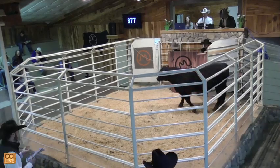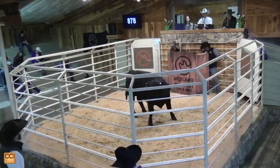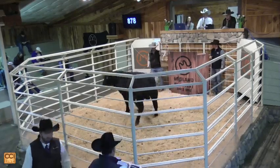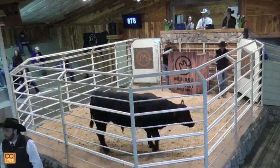533, 833, 878, all right here, Red Hawk, out of the Wrangler bred cow, a negative birth weight bull, all right here, a black Charley, all right here, now 42.5, 5.